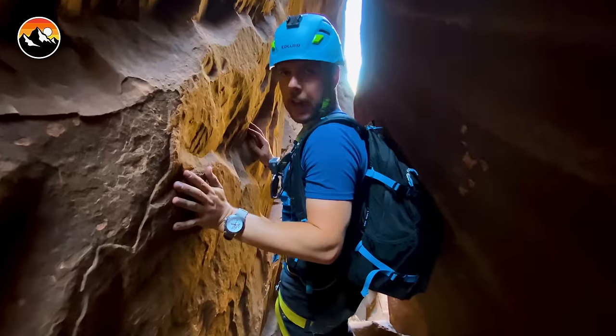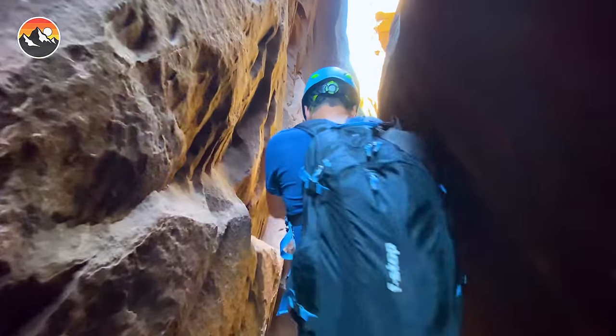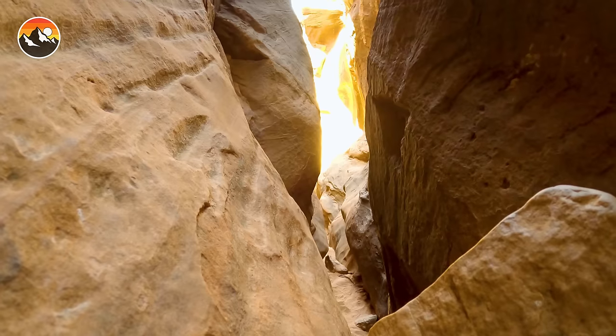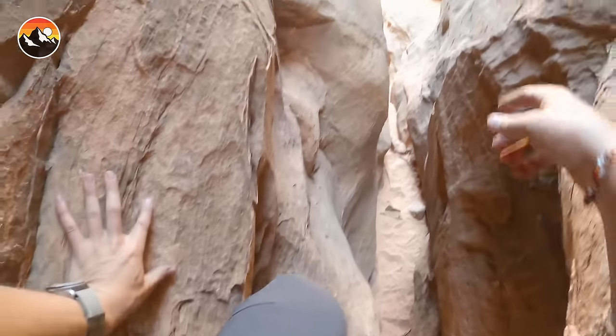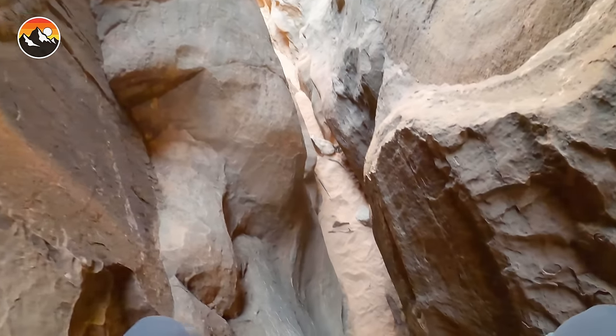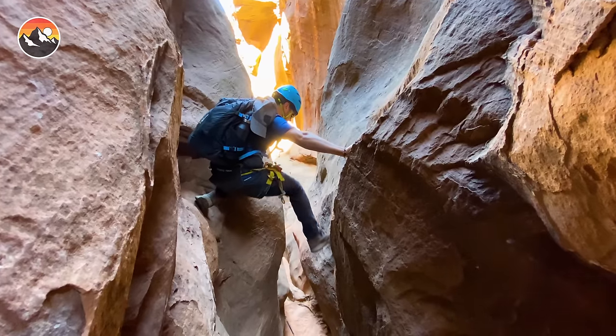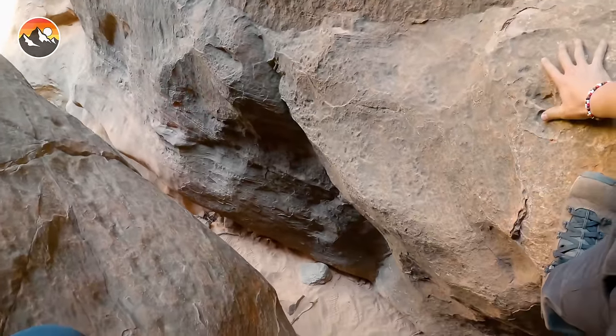This is a little bit of a down climb. We're not going to use a rope on this one, but we are going to use pressure and friction to slide and wedge our body down through this canyon. And what's really cool about this particular type of sandstone is it's super grippy. I have a lot of confidence in my footing. Fall down there and it would not be very much fun.